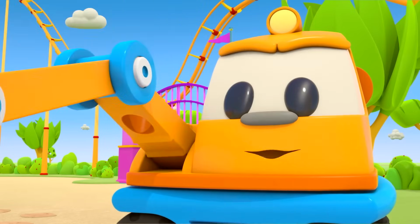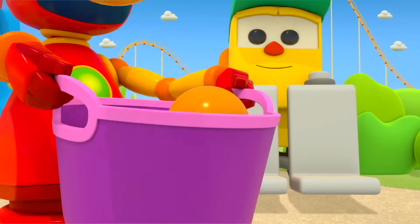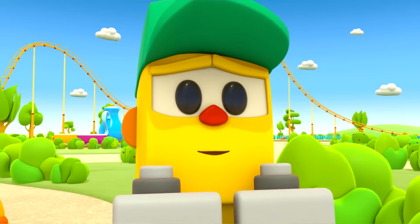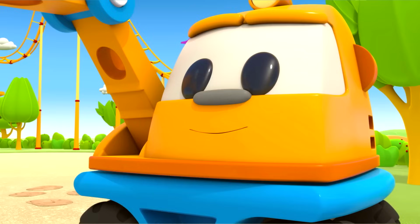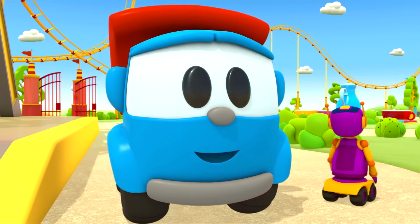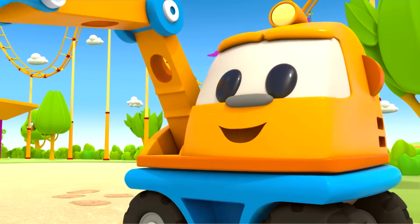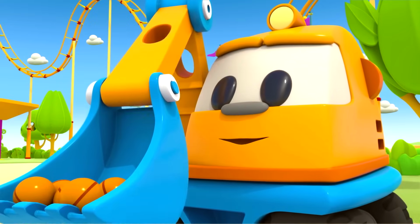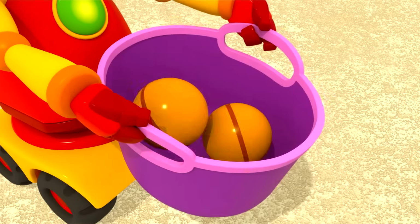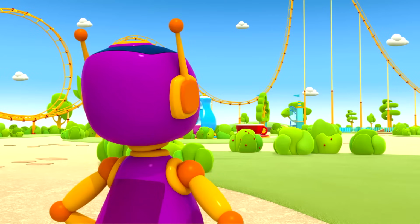Hello. What a lot of balls. Uh-oh. Please try to be more careful. What are these balls for? It's a surprise. Hooray! A surprise! All the cars are here. Is Leo going to build a new ride?